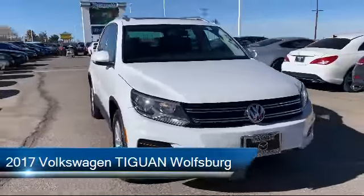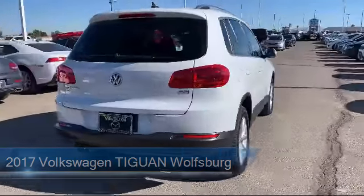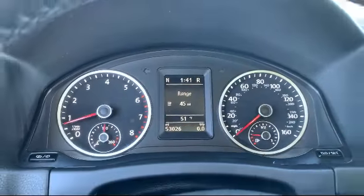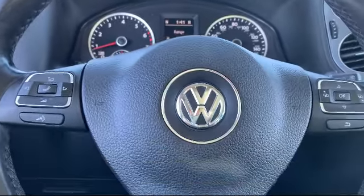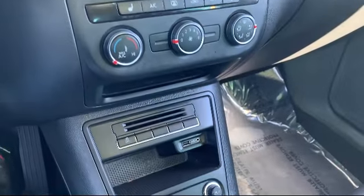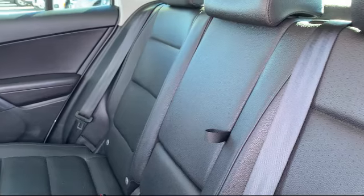Here's a look at another one of our great vehicles from our inventory. It comes equipped with heated front seats, steering wheel controls, rain-sensitive windshield wipers, Sirius XM satellite radio, keyless entry, rear view camera, leather-wrapped steering wheel, tire pressure monitoring system, electronic stability control, alloy wheels, and has less than 55,000 miles on the odometer.